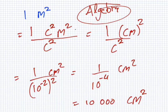I have one more question. When it's kg meter minus... and when it's meter minus cubed, then we have to convert into centimeter minus cubed. It's like this one. It's the same method.